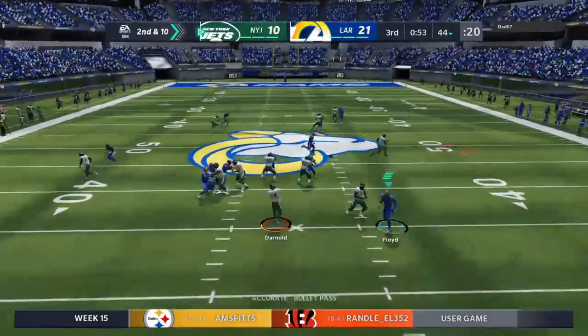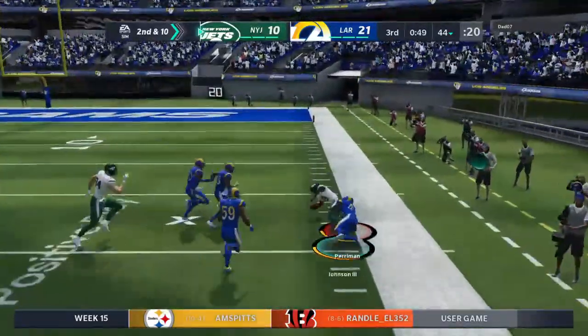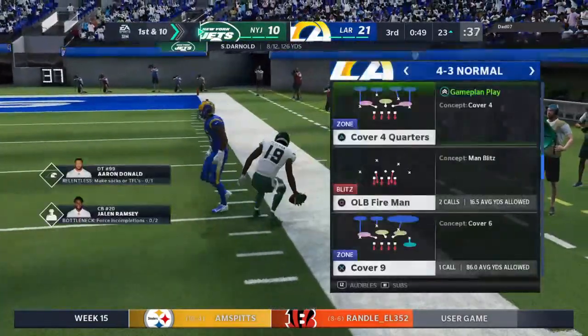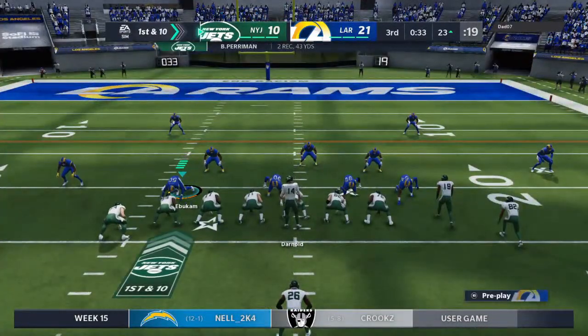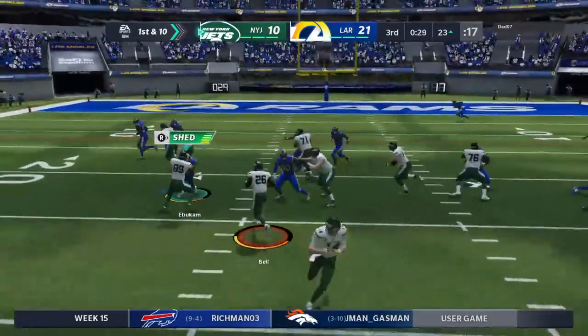Here's Darnold now on 2nd down. He's got this one complete to Perriman. But he takes this just a few yards shy of the red zone before going out. The catch and run going to wind up netting him 33 yards. So the big play gets him all the way down to the outskirts of the red zone here for 1st and 10. Now a handoff.